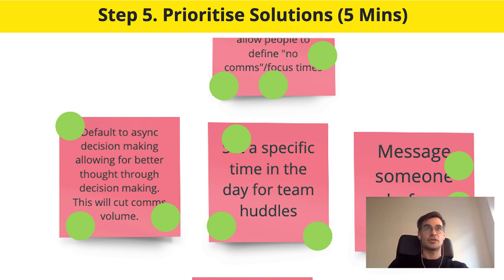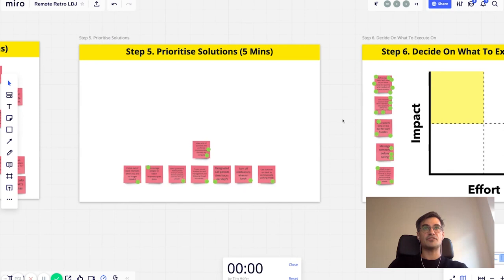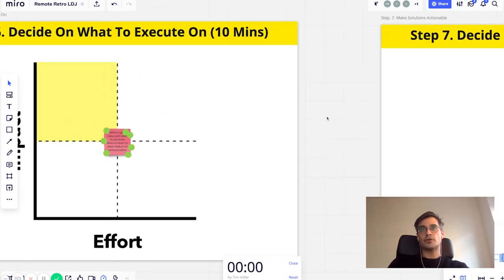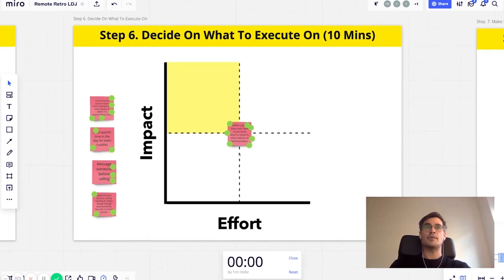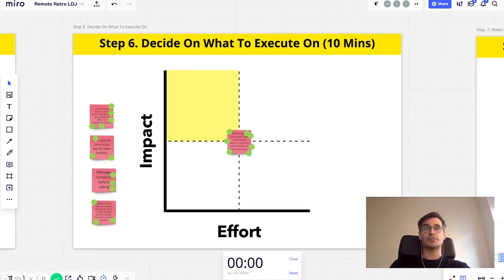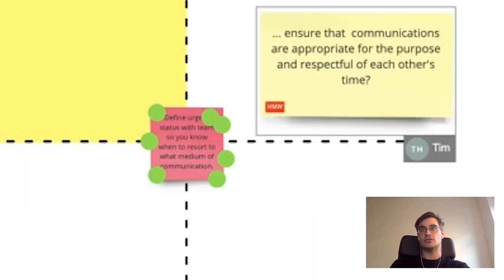Okay, great. So let's start with the top one. We have here the effort impact scale. What does everybody think? How much effort is this and how much impact will it have on the challenge? Before you start, I'm just going to copy over the challenge again so that we have it right here.